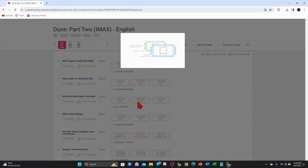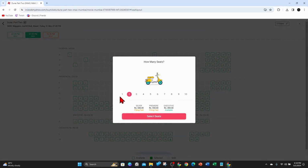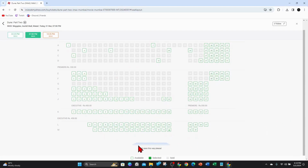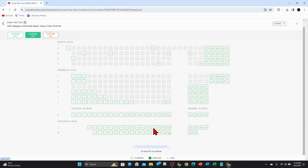This will redirect me to how many seats. So if it's just me and my partner going, I'm going to choose 2 seats and then click on select seats, and it gives you the price here. So as you can see, all the grayed out ones are people that have already booked. So as you can see down the bottom, that's where the screen is. So if you want to sit right at the front, you can pick here.